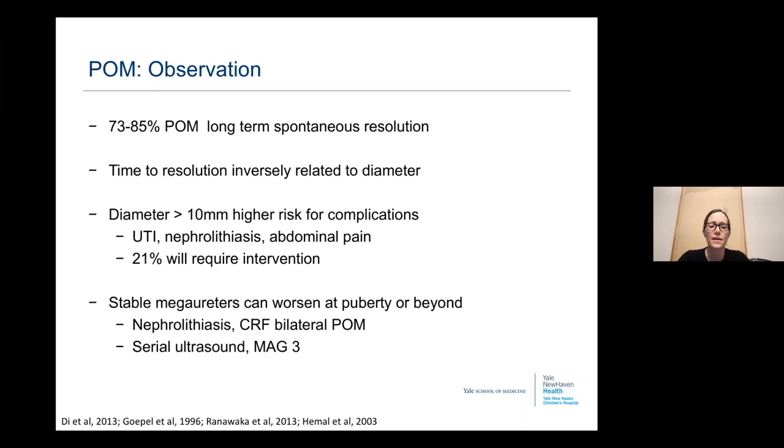It's important to recognize that some children who have been followed since infancy for megaureters can worsen at puberty and beyond. There have been patients who were found to develop nephrolithiasis, and unfortunately chronic renal failure from bilateral obstruction, who were discharged from follow-up. Serial ultrasounds and MAG3 renal scans are warranted if necessary. I would recommend ultrasounds, and as long as there's no worsening, you can avoid the MAG3 renal scan. But it's important to realize that some of these patients do worsen over time.